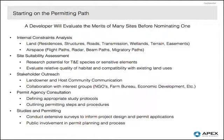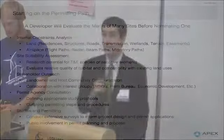So if we've gone through that analysis and we've looked at that complex map and we have found some sites that look very interesting, I can guarantee you that any developer is going to have a number of sites that they have looked at and vetted before nominating one and bringing it into the public realm to start some of the external dialogue. And the way that we vet that, I laid out just a couple of those steps.